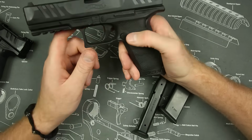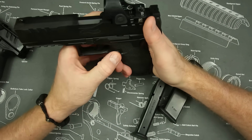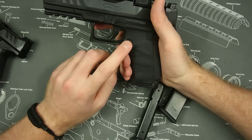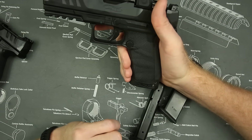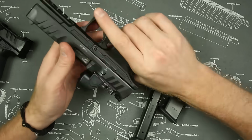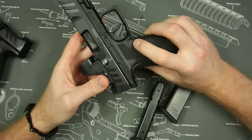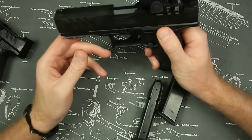And they also did it really well. Serrated magazine release, so your hand's not going to slip off it, and it is extended enough to hit it easily without changing your grip. However, it's not too extended where you're going to be hitting it with your support hand and accidentally ejecting your magazine. You're also able to put it on the weak side as well if you are left-handed, which is pretty nice, and it does come with ambi slide releases also.